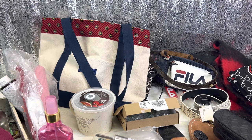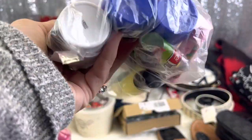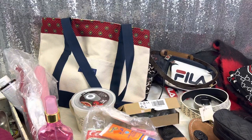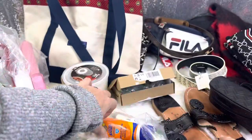So the first thing is super random. It's one of these little junk bags. There was only one thing in here that I seen that I wanted, and this was $1.99. I believe these were 99 cents that day. So I'll just show you what's in here.